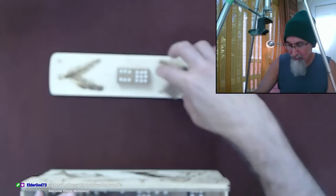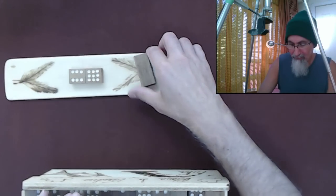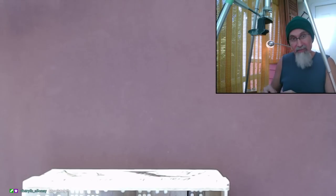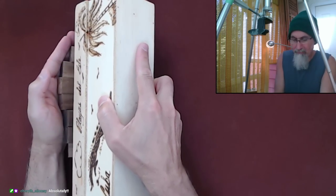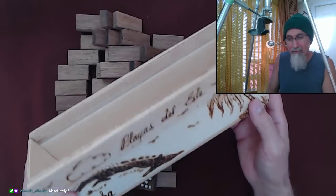Take a look. So like this, right? So these things can spin around. And I'm gonna flip this so you guys see what these are. Okay. Hopefully the sound won't be too loud. Right? Just beautiful.